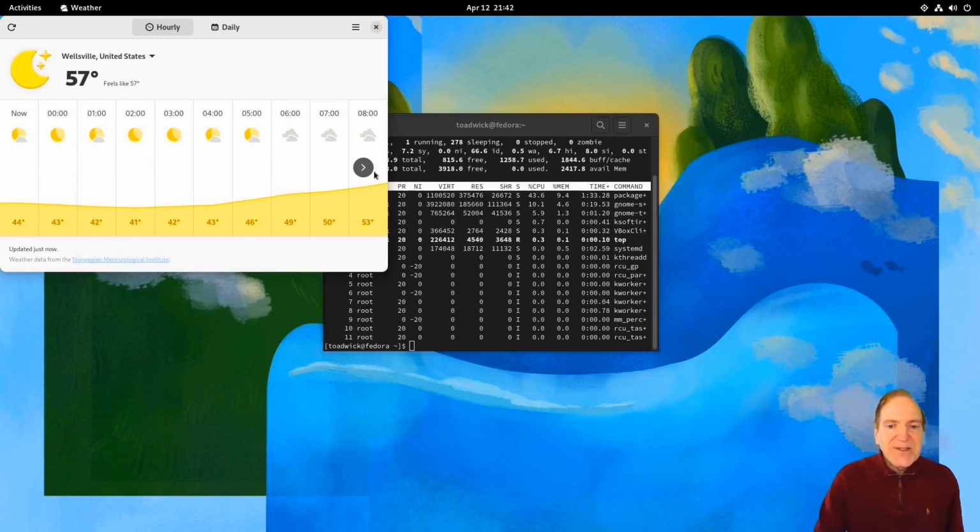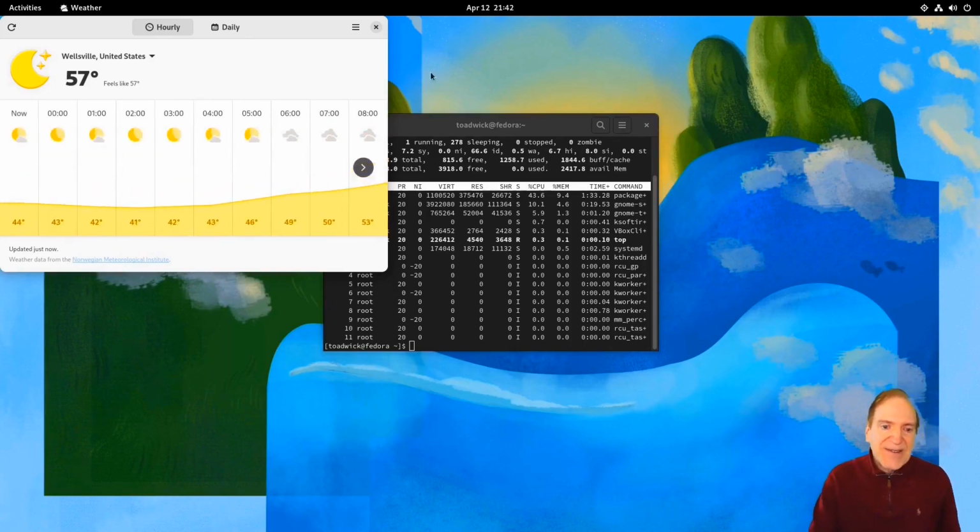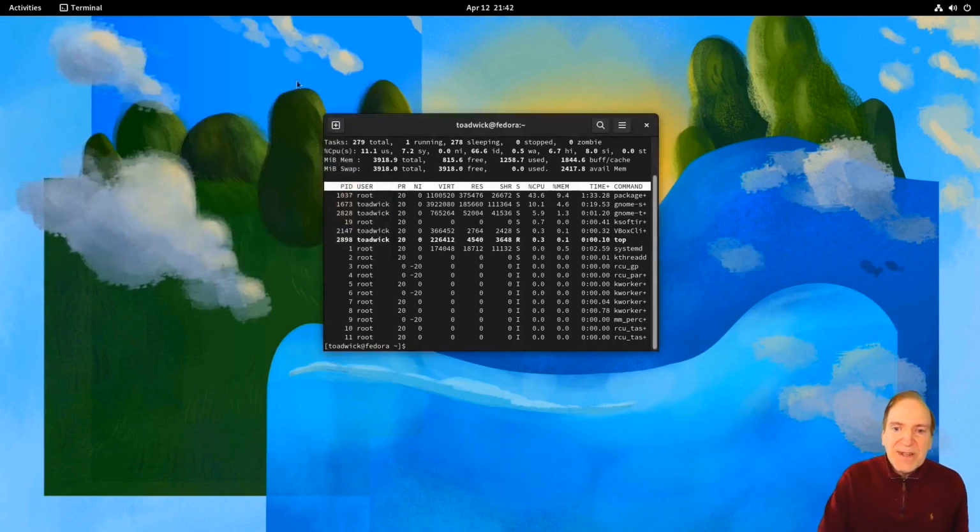Even if I put a major city in there like Tampa, it won't work for me. I don't know why, but I never had luck with it. But it looks like it's working now, so that's impressive. I'm glad to see that. Maybe they've improved something there.